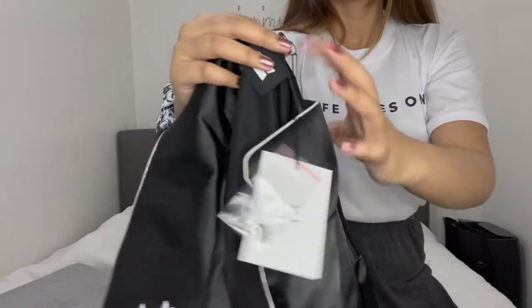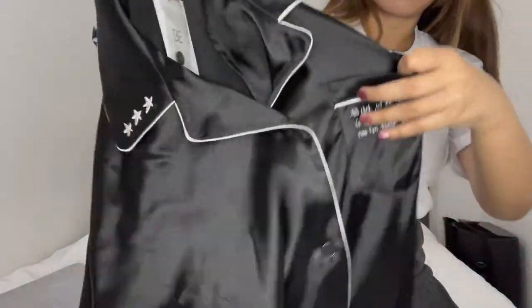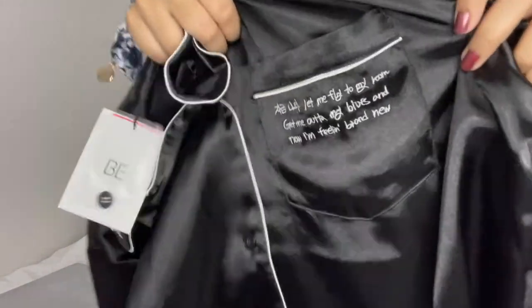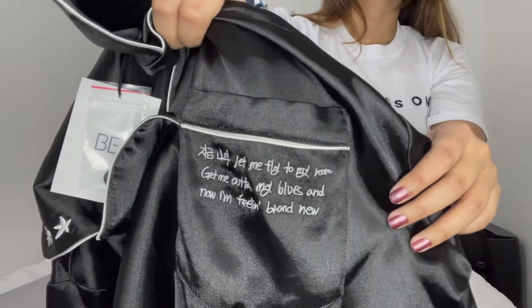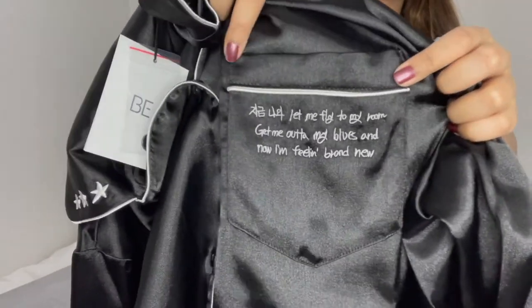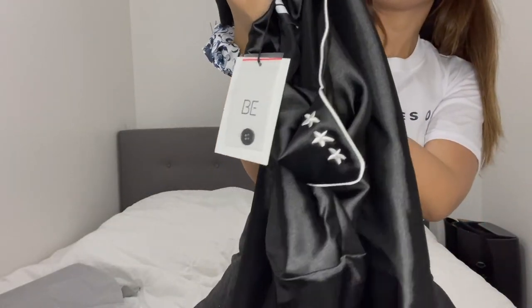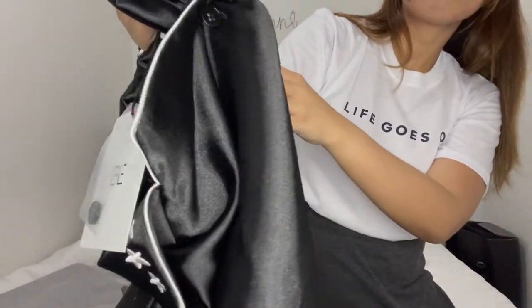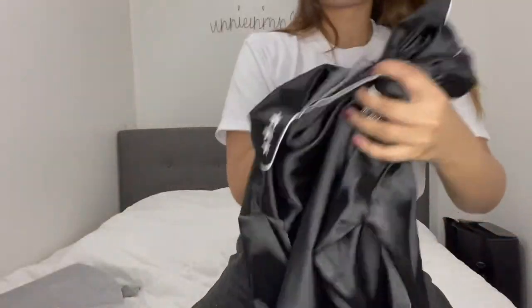These are the stars, and then there's the pajama, and then you can see here, those are the lyrics to Fly Me to My Room. So this is by Jimin, so the handwriting is, as you can see, "Let me fly to my room. Get me out of my blues and now I'm feeling brand new." So you can see that. That's Jimin's handwriting. So there! So ang ganda! It's really silk and I think it's very comfy for sleeping.